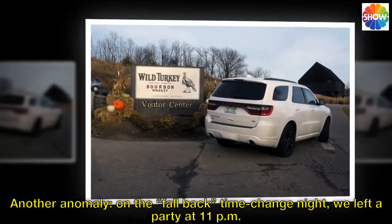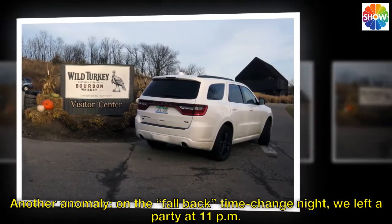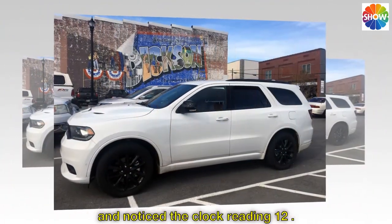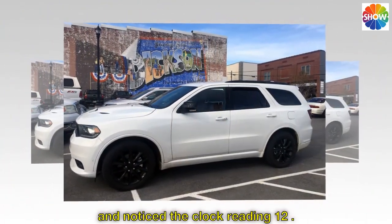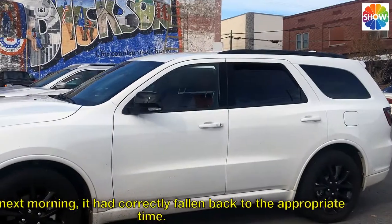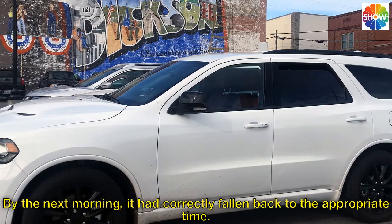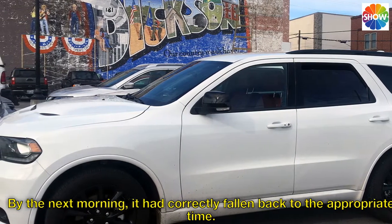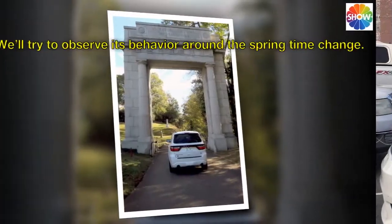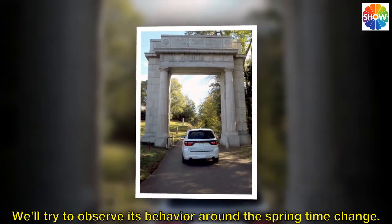Another anomaly: on the fallback time change night, we left a party at 11 p.m. and noticed the clock reading 12. By the next morning, it had correctly fallen back to the appropriate time. We'll try to observe its behavior around the springtime change.